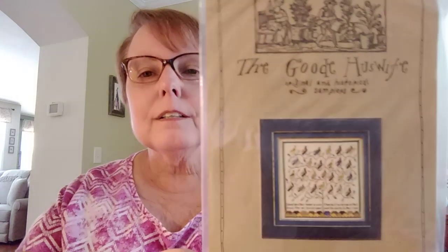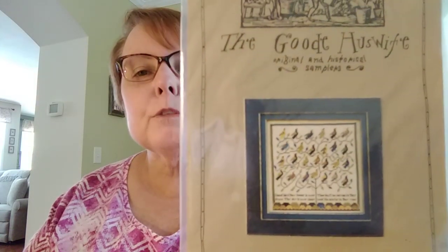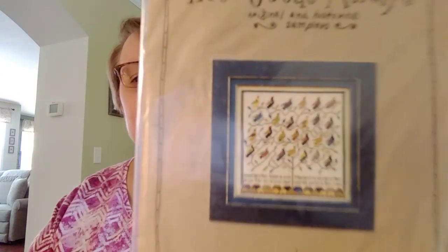Okay, so the second one, the Good Housewife. And it's good with an E on the end, and housewife is spelled Huswife. I'm going to show you a little chart that I have in my stash. This one is Birds in the Bower. Very cute.